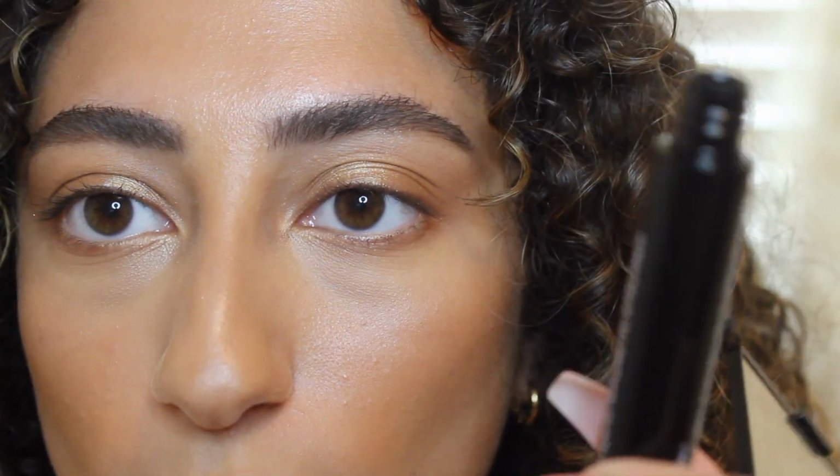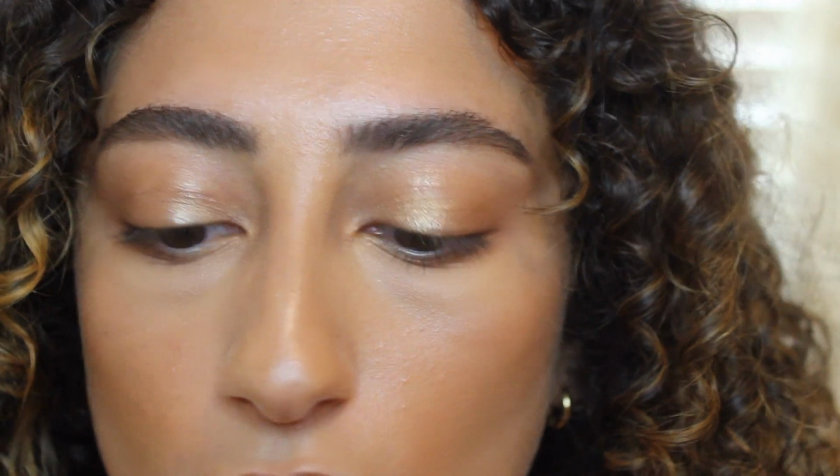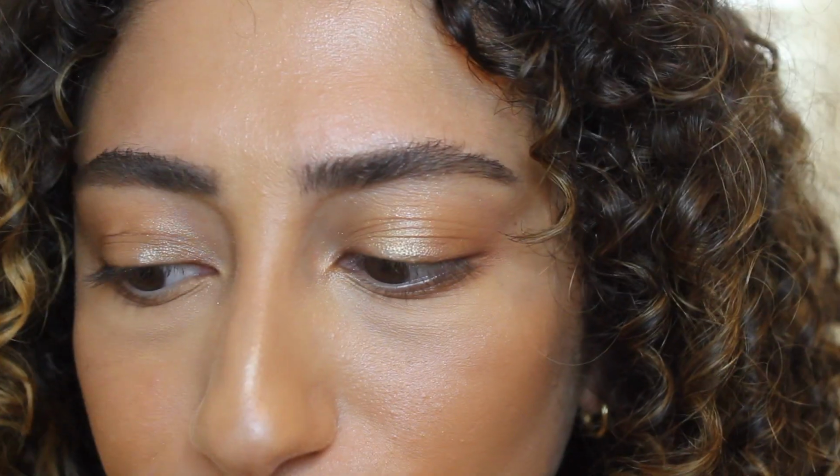I feel like this also comes in a decent amount. It's not too small. And I feel like you don't need a lot of this. I mean, unless you're doing a huge liner and a wing, but I feel like you could do that with your regular liner and then just put this over top just for the lashes. I feel like that would be smarter. I hate putting on eyeliner, so wish me luck.